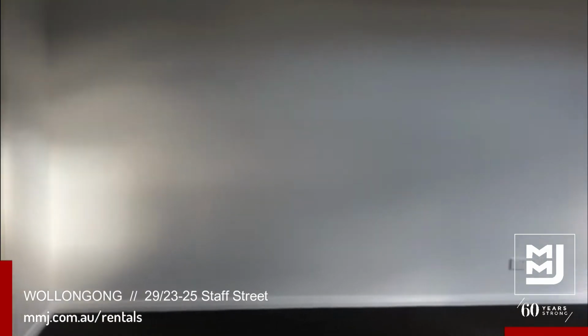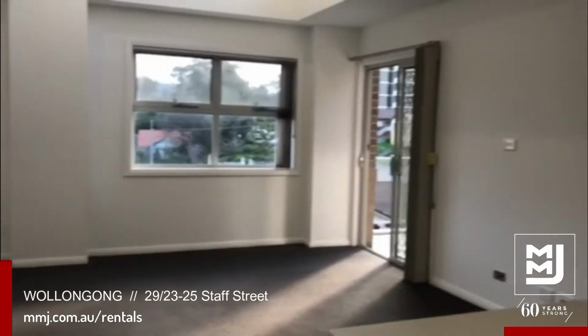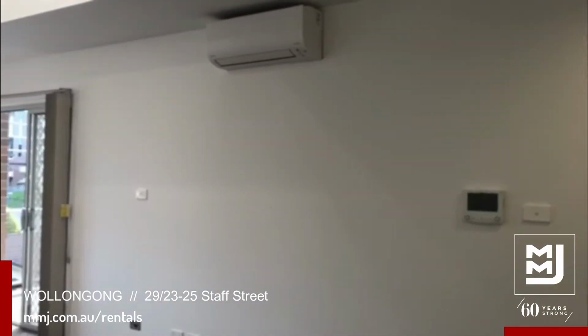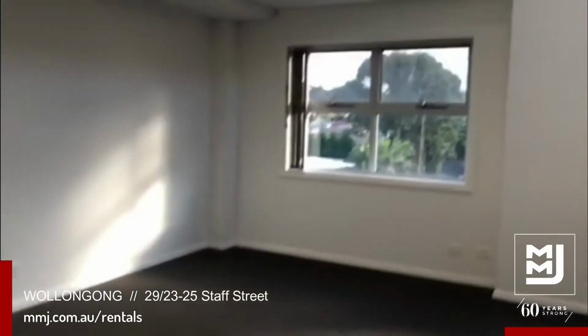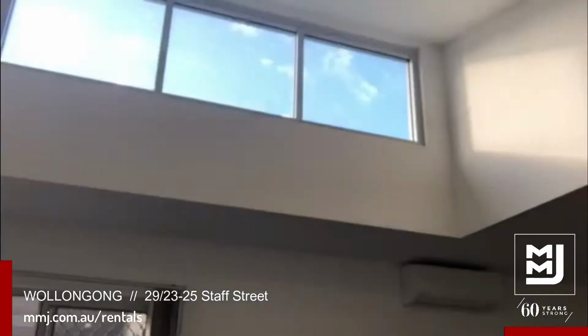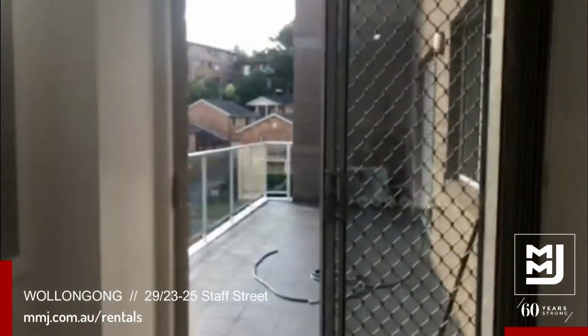We then have the lounge room. You can see on the wall there we do have the intercom as well as the aircon. We have carpet flooring, vertical blinds and high ceilings as well. This is on the top floor for this complex. That door there leading out to the balcony.